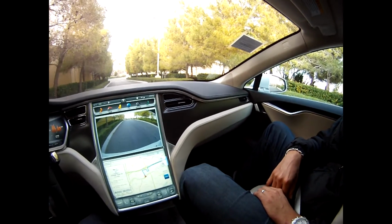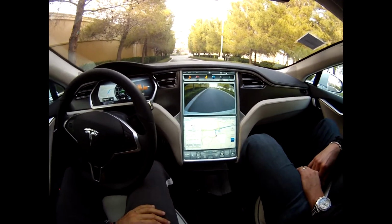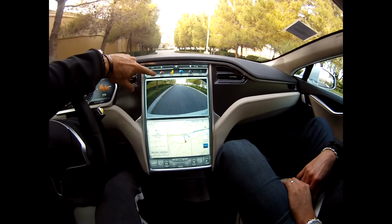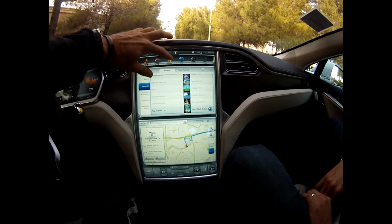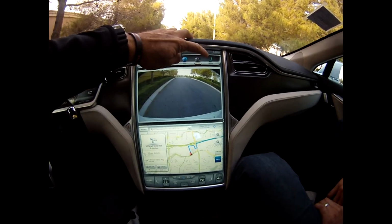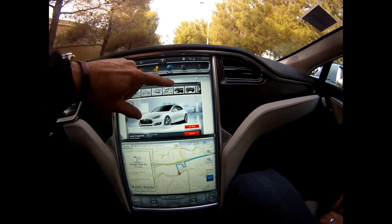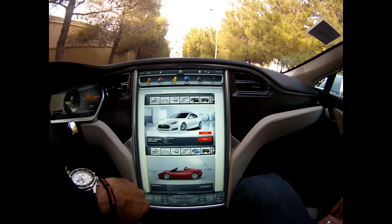Anyhow, the interior is pretty good, but what strikes you first is you don't see any knobs on the car. The only thing you see is this big, huge 17-inch display. And here, you can pretty much control everything. You can go for your media, you can go for navigation, you can go to check the stats of the car, you can go on the camera to check behind you, you can call somebody. And the cool thing too is that you have the web browser right here. You can just surf any website right here, right now.